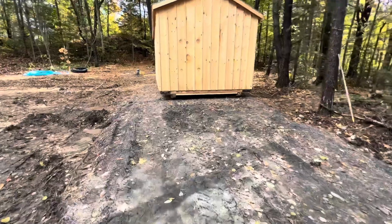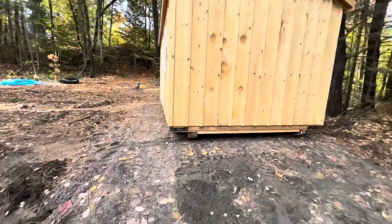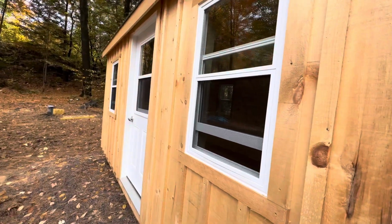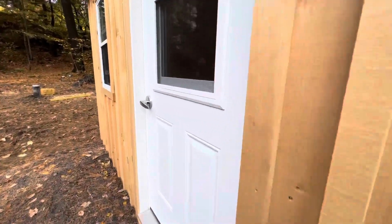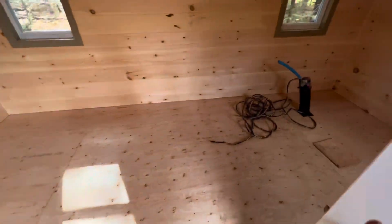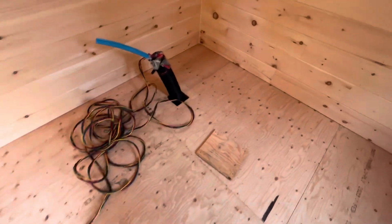Okay, so we got her in here now. This is a really interesting idea, and some of you may want to adopt this. So we have a fairly standard Algonquin with a couple of windows on the front and the door here. But inside here, this is serviced.